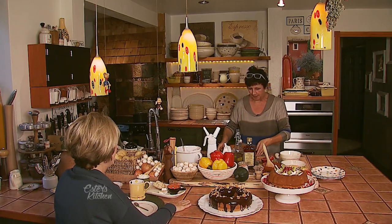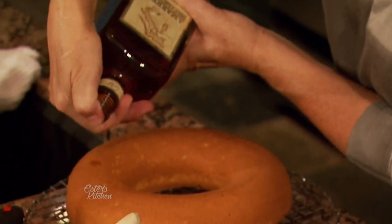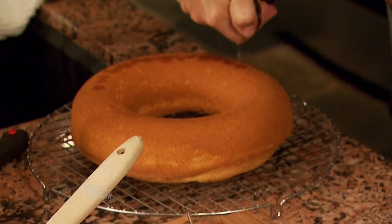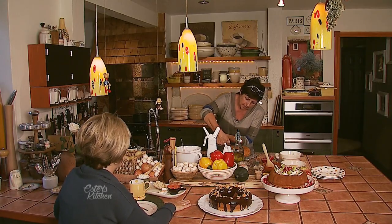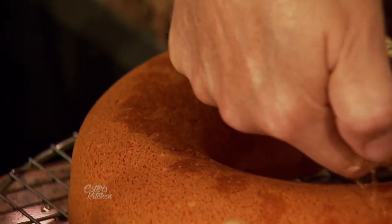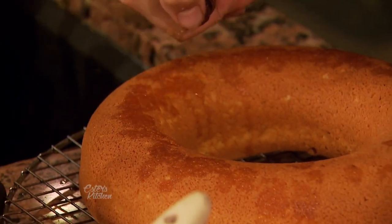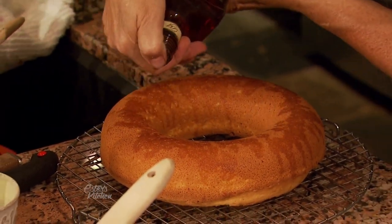While it's still hot and happy, we're going to do something experimental. We're going to be putting some amaretto right onto this beautiful cake. Nice and slow, so it has time to absorb it. This is going to be a 19 plus cake. Yum. Nancy, that's the one we're going to taste after the show.